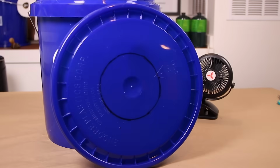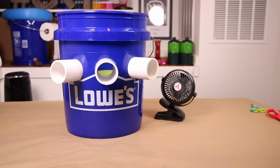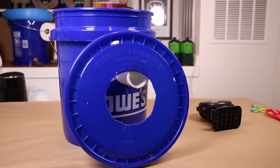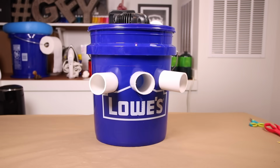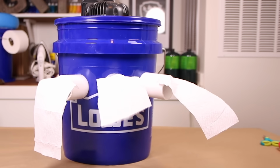All you need is a bucket with a lid, a battery operated fan, foam insulation, PVC pipe, and a jug of frozen water. This also involves drilling the bucket and cutting the PVC pipe, but overall it's pretty easy to assemble. And it looks like it might actually work.